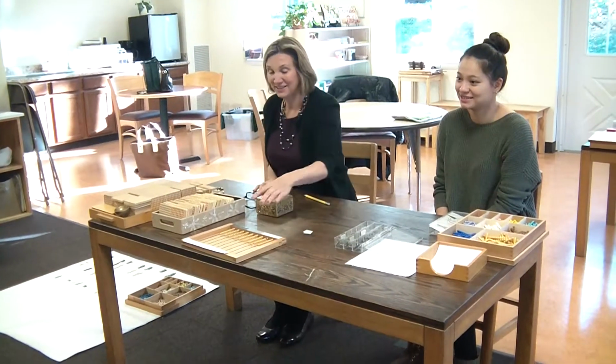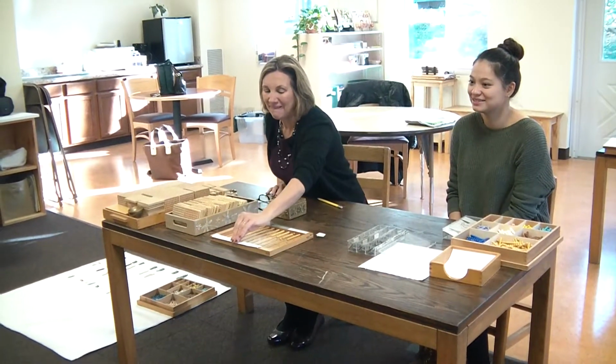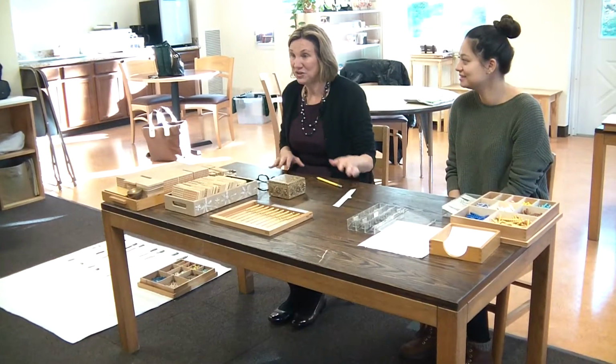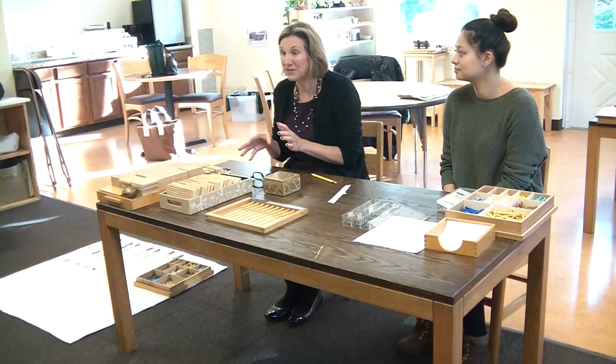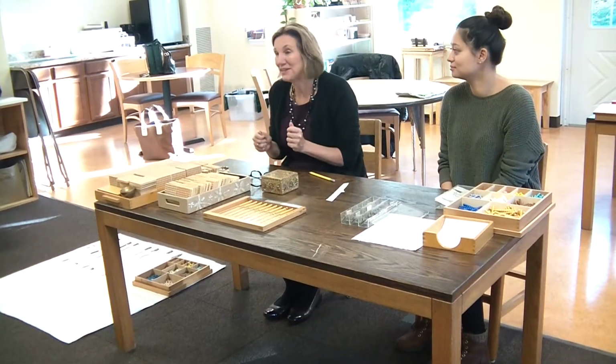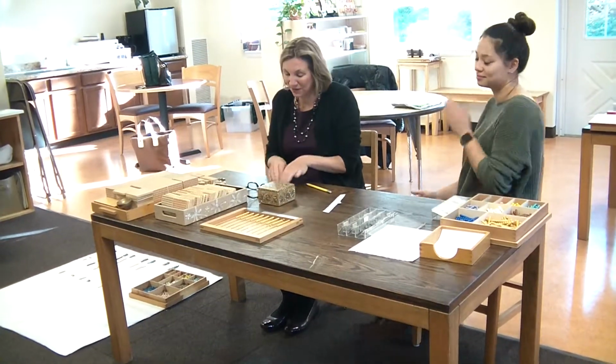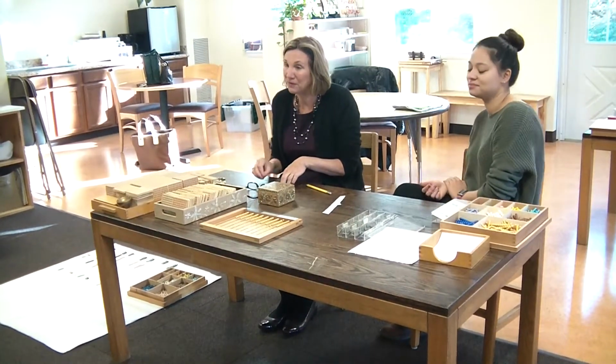So counting. I ask her what she does with school. Nothing. Usually the language and the sandpaper letters will come first, and then they'll move to the counting. But to do the simple counting is gathering things in the classroom: get me 4 items, 4 pencils, and you'll see them have a card, and they'll bring that number.